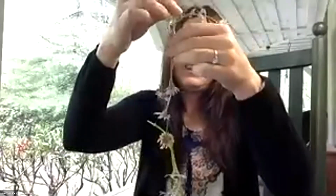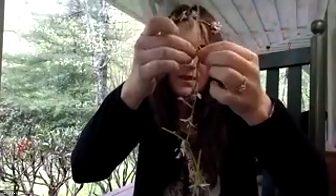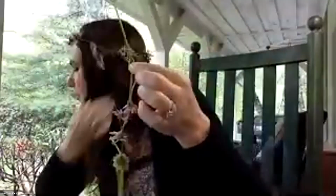If you have one that breaks, you can just take that one off and try again with a new one, because not all of the stems are big enough to be able to open up without breaking. So you want to get flowers that aren't too tiny, because then you won't be able to open.